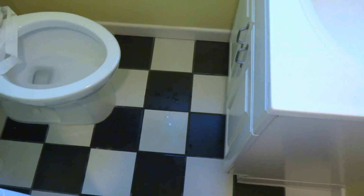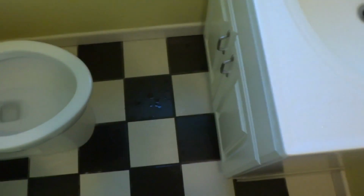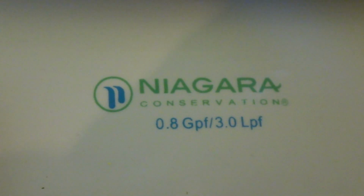This right here is another sink. Look at this, from the commode. Look how small that gap is from the commode to the sink. That is a very interesting configuration. This right here is your sink right here. This right here is your commode. I wonder what brand it is. This is a Niagara. We'll flush it just for you guys.